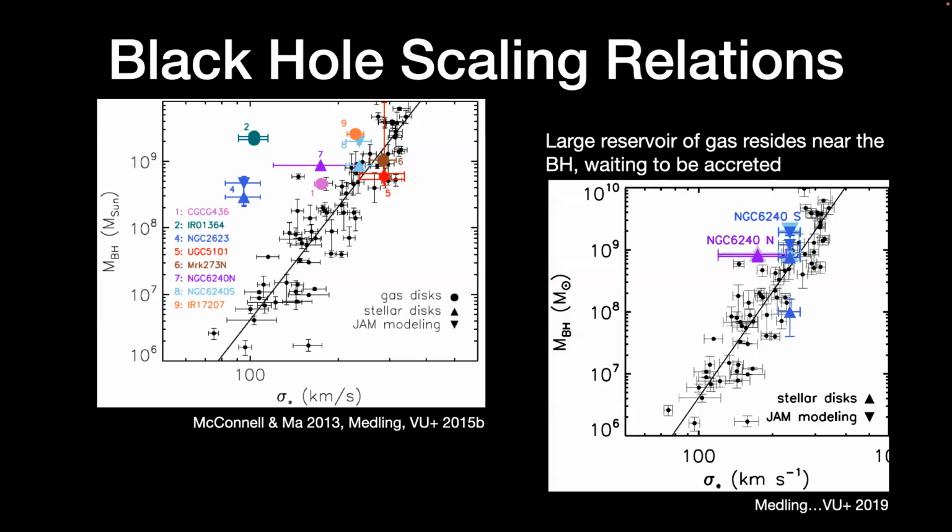Later on, we got high resolution ALMA data to try to measure the gas mass within the same region. At least for one of the galaxies, NGC 6240, which is the triangle here in this plot, we seem to be able to potentially correct for a little bit of the overmassive conclusion. We think that maybe the gas is residing within this region where it can accrete onto the black hole, but maybe it's not actually accreted onto it yet. So we're still trying to verify and understand if this is indeed the process that galaxy mergers are going through.